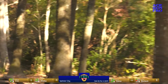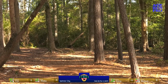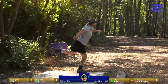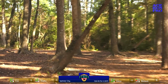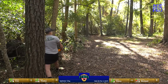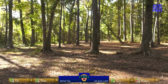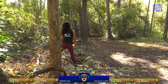So you're taking that left-hand side as well. And that looks pretty good there. Beckett also opting for the left route. Hits the gap. Everyone in a good position. Oh, gets a tree kick and punches her back over to the left there.